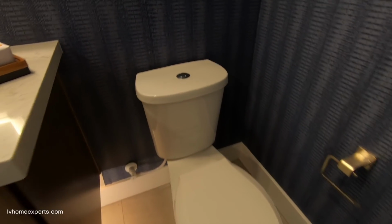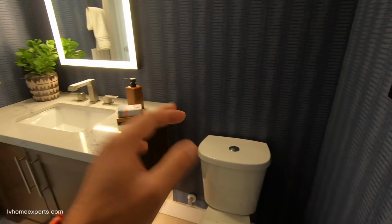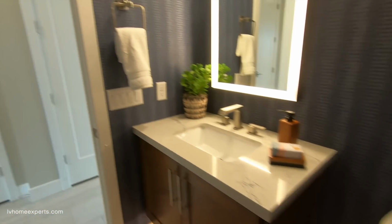Now let's take a look at the plumbing fixtures they are using. This is a push-in, you push out. I think I like the quarter turns better. Let me know in the comments below. Also, the toilet is a low-flow toilet. You have number 1 flush and number 2 flush. Okay.